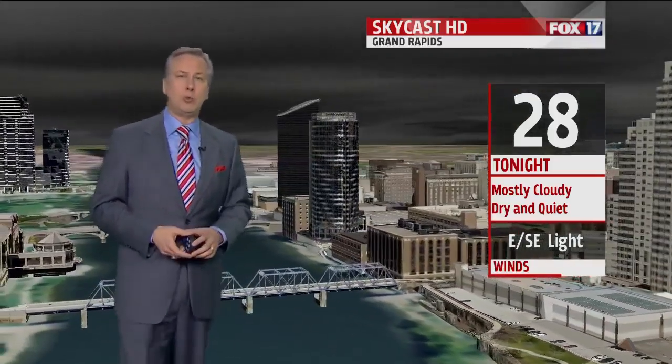So we'll call it mostly cloudy, dry, quiet. Temperatures about 28 to 30 degrees for overnight lows. We'll have an east wind that'll turn southeast overnight, but that will be on the light side. That's the other good news here, we're under that regime of, even though high pressure is not clearing our skies out, that's to the north. The winds are generally very much on the light side, so at least we don't have any erosion problems out along the Lake Michigan shoreline, and that's been kind of an extended period of time here as well, so that's good news.